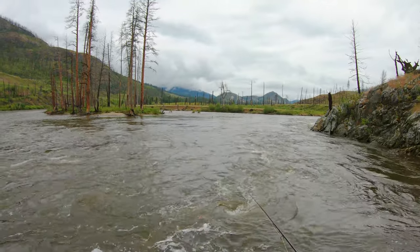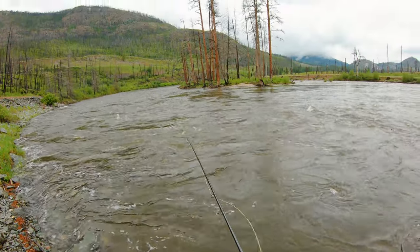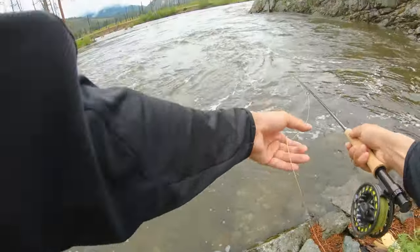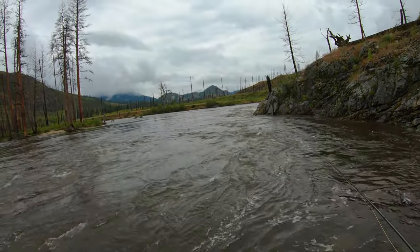See if we can get anything stirred up here. Goddamn, the water is turbid. So funny, last time I was here, this was a slow moving pool. Just hope it changes around on us here.